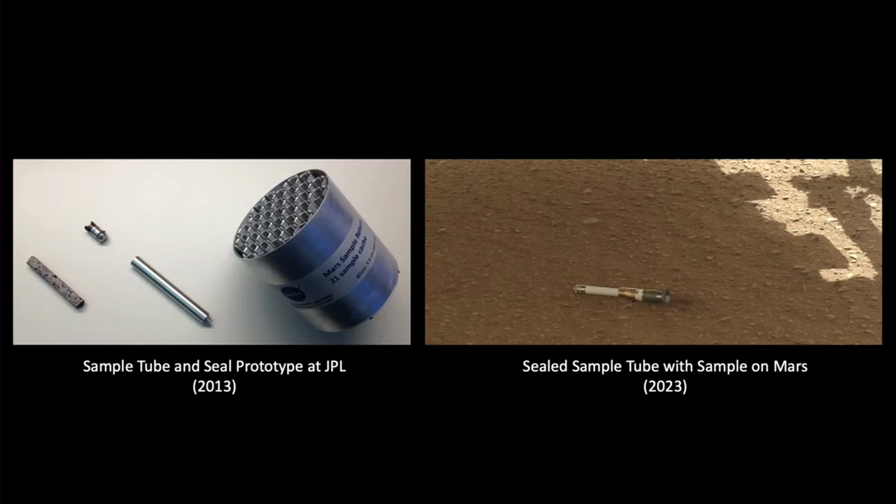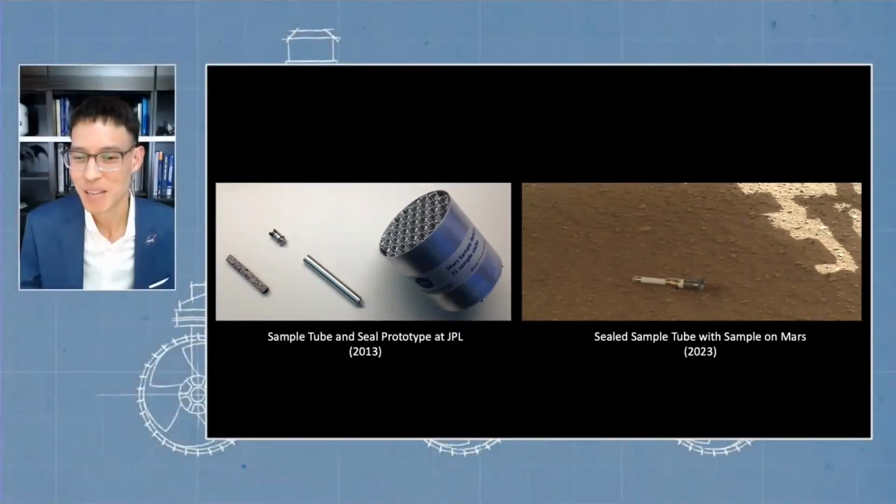And this is very exciting. These are the first sample tubes that we dropped on Mars over the last few weeks. And it's only been in the last month that we've now dropped off, I believe, 8 tubes on the surface of Mars, ready to be picked up. And this is the real thing. Mars sample return is becoming real. And these tubes on the surface of Mars are proving that.